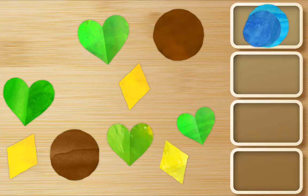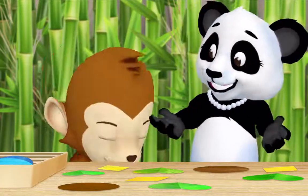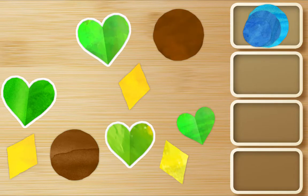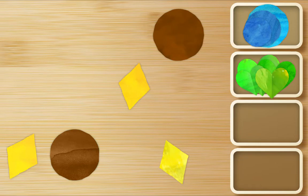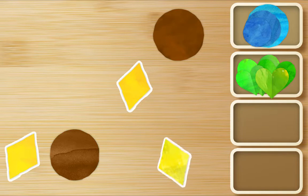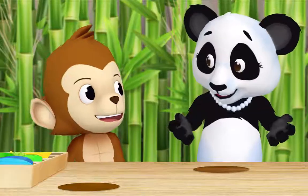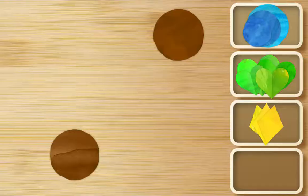Thank you, Monkey. Now, let's gather all of the green hearts. Okay. Here's one. And here. Splendid! Should I look for yellow diamonds now, Miss Panda? That's a good idea. Okay! Here. Here. And here! Great! And what's left? Two brown circles. Okay, let's put both of them in their own box. Okie dokie!